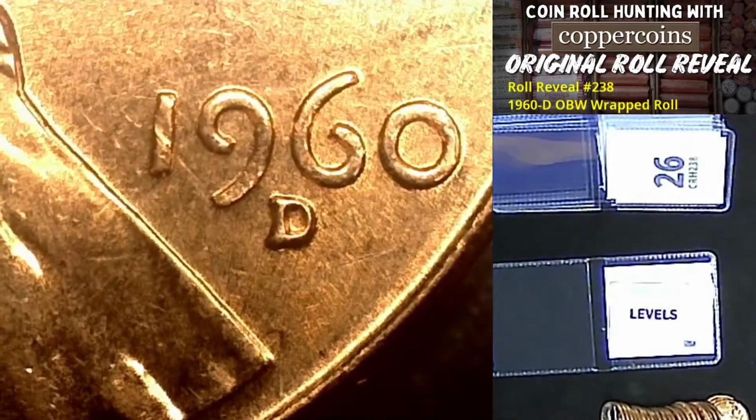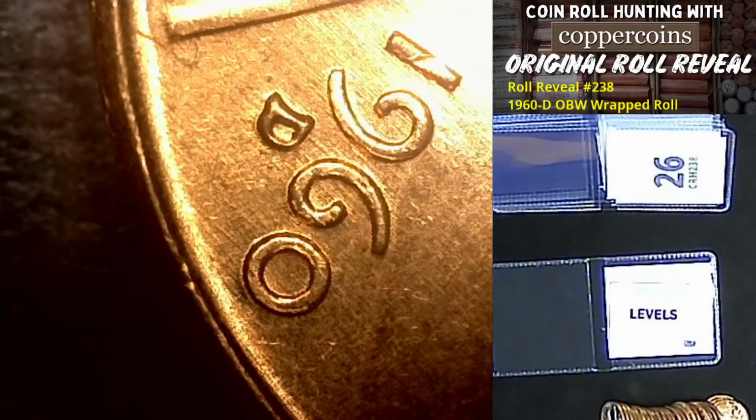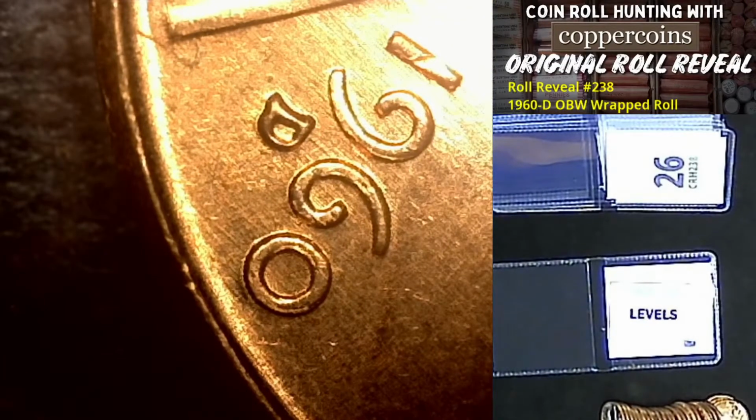To the moon, Alice. To the moon. Alright, well, Mike Birchman's not going to like you a whole lot. You made him miss a RPM or double die because there was nothing on that one. And it's all your fault. Alright, here we go. Next coin. Levels of Madness. This one is one of our more minor double split serifs that I'm thinking 70 something, I think.